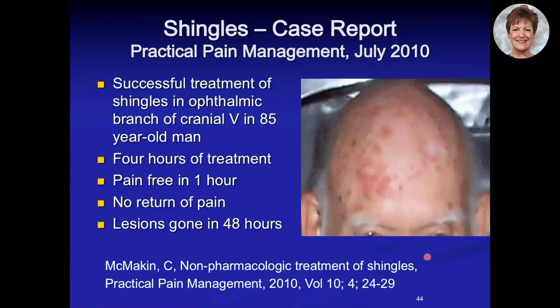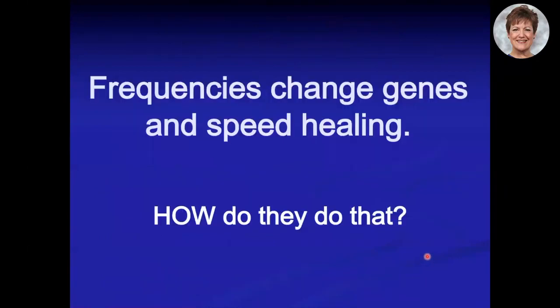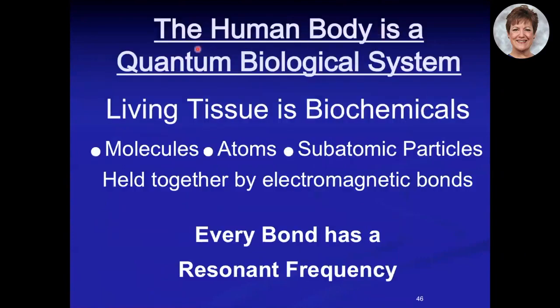These frequencies are extraordinary. So frequencies and genes, well, frequencies change genes and speed up healing. They kill viruses. They reduce inflammation. How does that happen? I mean, think about it. How does that happen? How do frequencies change your genes, right? Well, this is my hypothesis. The human body is a quantum biological system. You are a biological system.